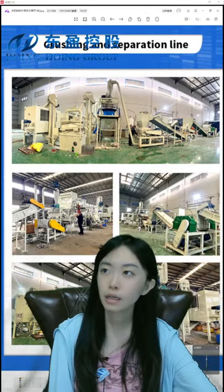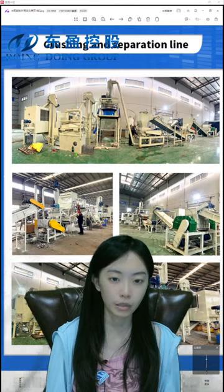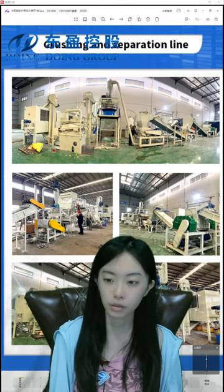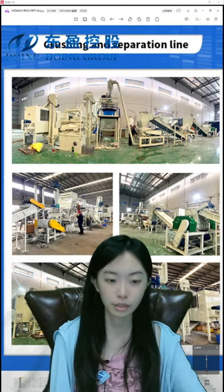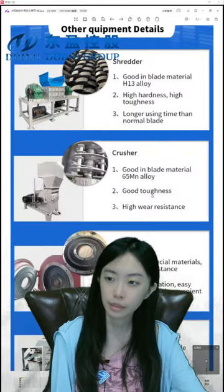And here is a crushing and separation line at our client's factory. These are just pictures from our clients' factories all over the world. If you want to visit, you can contact us. This is all the equipment details.